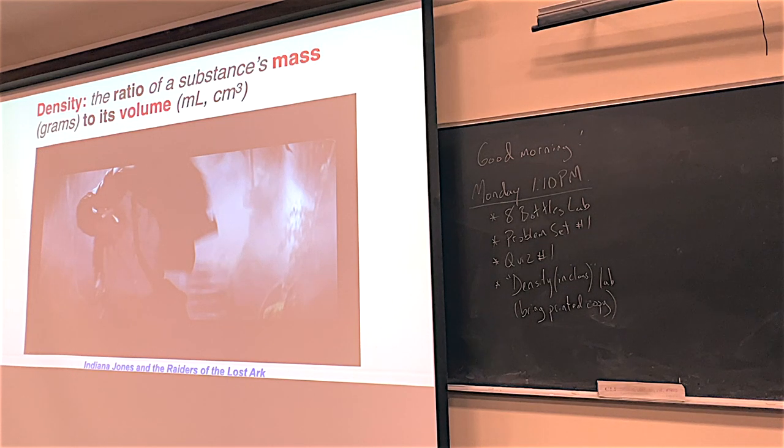But we just saw how gold is one of the most dense substances known. There's probably a lot more mass in that idol than he put in terms of mass of sand. So the tomb wasn't fooled. It started to kill him. And anyway, it's a fun movie. You don't have to watch the movie to get an A in this class or anything, but it is kind of a fun movie if you haven't seen it. Questions on that? Good.